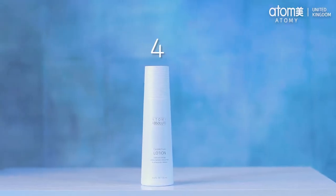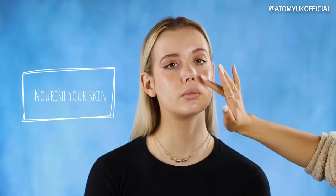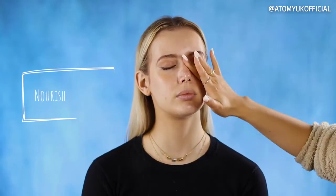Now it's time for the Atomy Absolute Cell Active Lotion. Known for being lightweight and silky soft, our lotion helps nourish the skin. It's easy to use. Just apply a few pumps into the palm of your hand and apply gently. Cell Active Lotion boosts the skin's energy, keeping it bright and healthy whilst on the go.